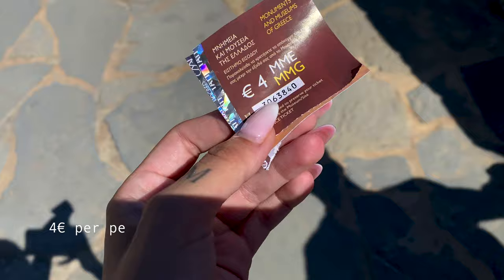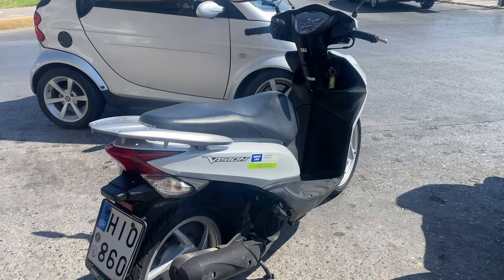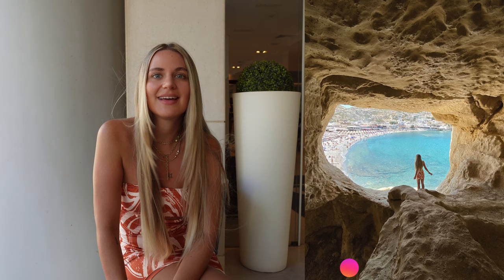Good morning, it's another day and today we're going to Matala beach and we're waiting for a scooter to arrive. We're going to rent it for one day only, but it's super expensive. We are paying €50 for one day for 125cc. And then we're off to Matala beach, which is 1 hour and 20 minutes from Heraklion, and we want to go to the caves, which are right at the Matala beach. I'm very excited, let's go.